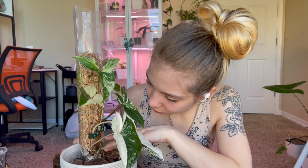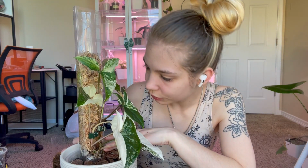She is starting to root into the pole, so that is good. But yeah, not too much to say about this one. We've got some new leaves. It's looking gorgeous.